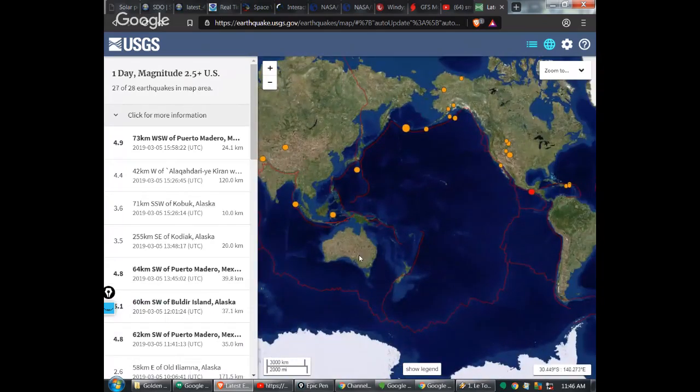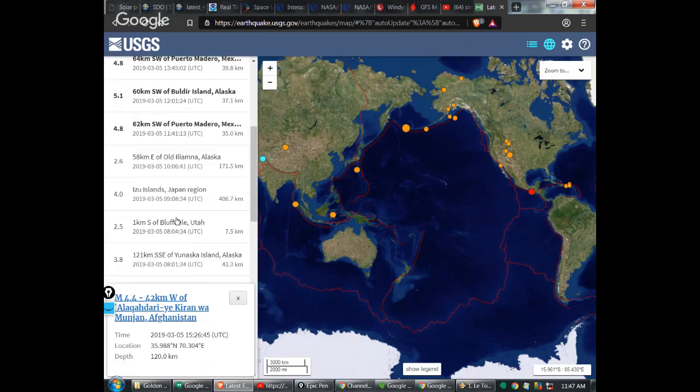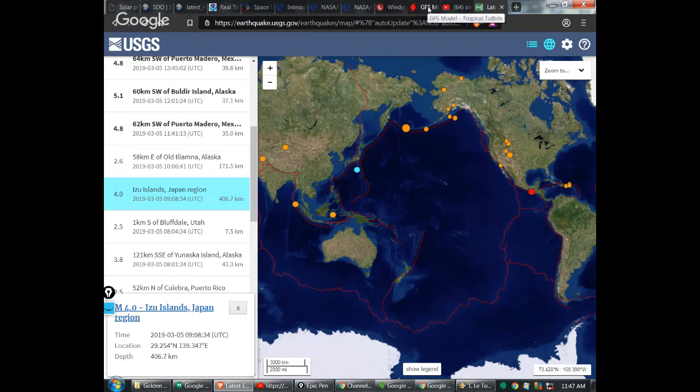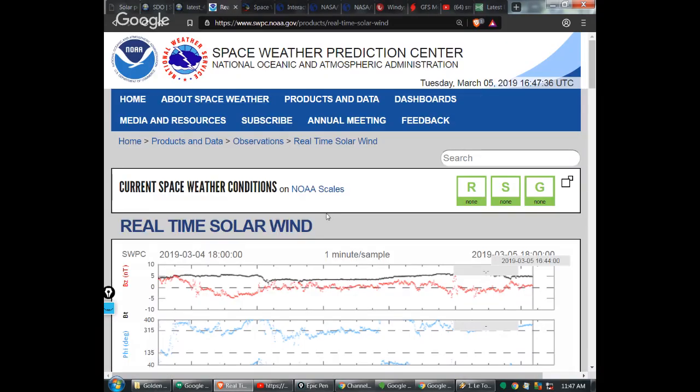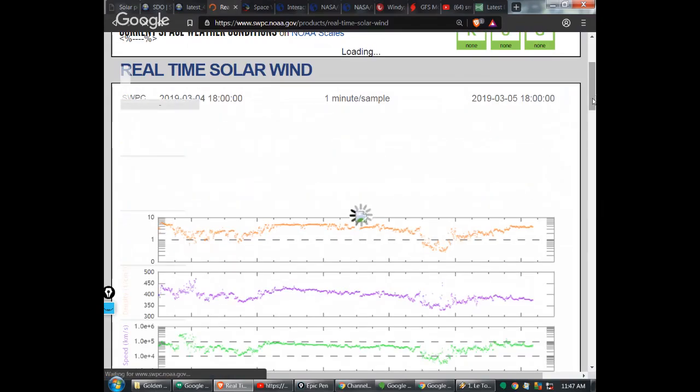Those of you not familiar with earthquake prediction techniques, let's just say, for example, let's pick a different one. All right, perfect example. In the Izu Islands, we see Japan there, just south of the main island, right in that little corner of that plate boundary. We got a 4.0 at 406 kilometers depth. Now, we don't see a coronal hole magnetic connection right now. If there was a coronal hole connection, you would see a 180-degree phi angle, and we don't see that right now, by the way.